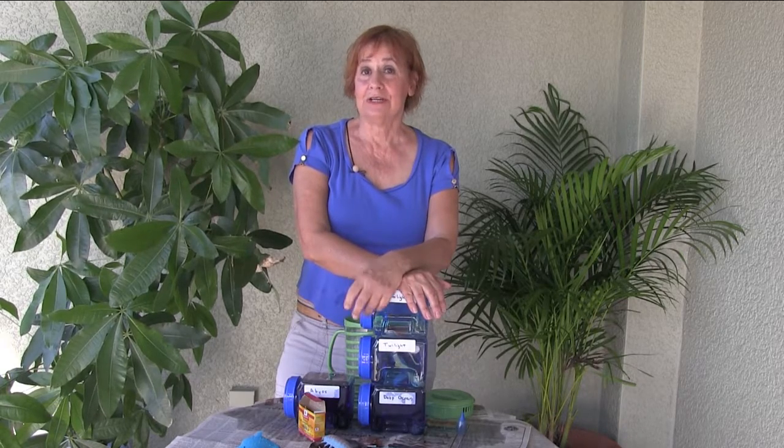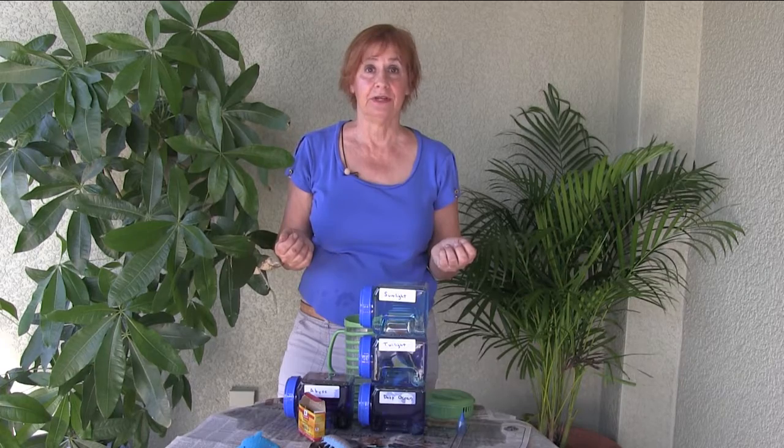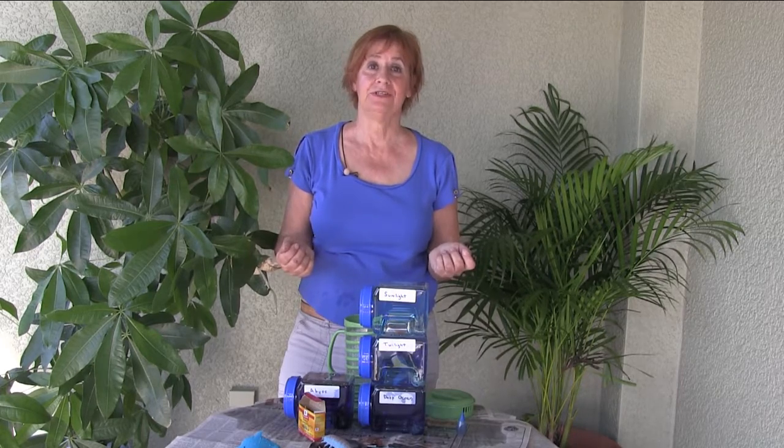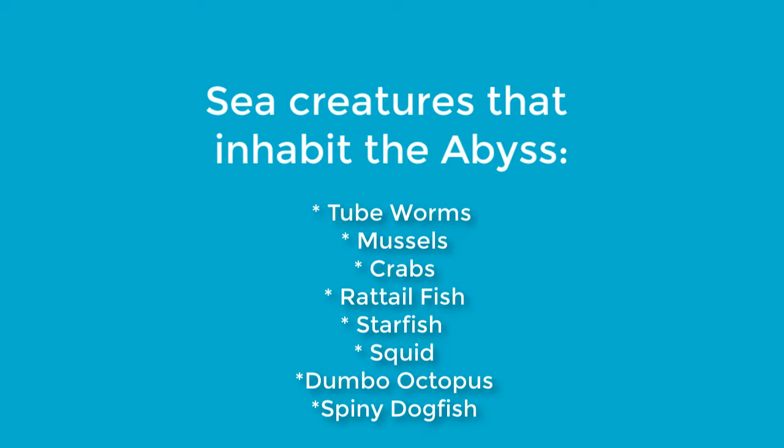One of the interesting things they found down there that was a real surprise was deep sea vents. Deep sea vents are like little volcanoes, and up out of the volcanoes come hot, poisonous material from deep inside the earth. You would think it would kill everything. It doesn't kill everything. There are thriving colonies of tube worms and mussels and crabs. Amazing.